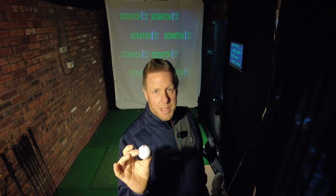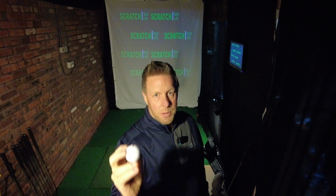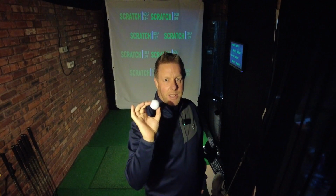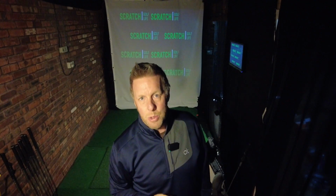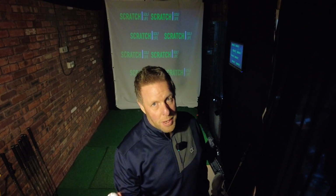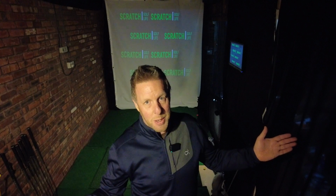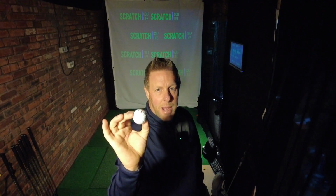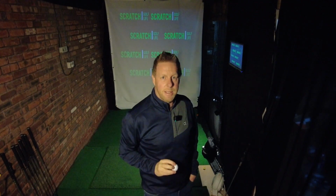Very, very simple thing to do, only £13. If you're not doing it, 100% guaranteed this should be the first one that you should buy, because it is guaranteed to save you shots and hole more of those short putts. Obviously on your long putts as well, you're going to be making sure that you set them off on your intended line, but, you know, less chance of those going in because obviously you're further away from the hole. But the Golf Ease golf marking system for £13, absolutely fantastic.